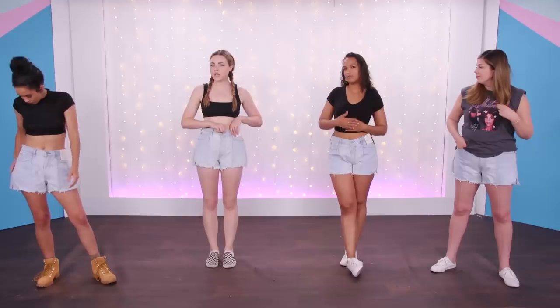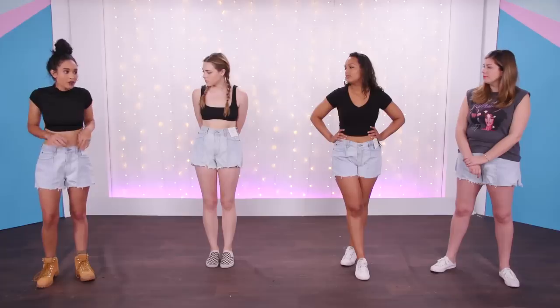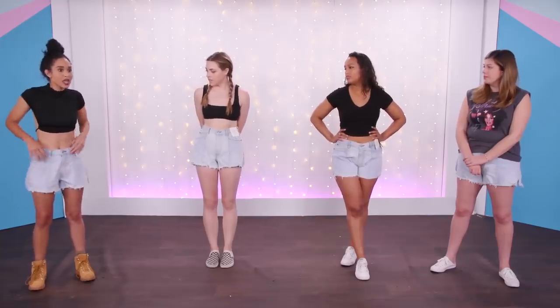I would say they're almost true to size. Maybe you could even size down. I really like these. I don't know if sizing down a whole size would be too small because I like how loose these are. I like the baggy feel of it. Yeah. Just personally, I don't know if I'll ever go back to tight shorts again. I can't wrap my head around it. Yeah. Why would you?